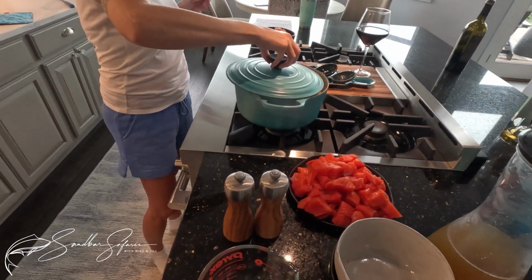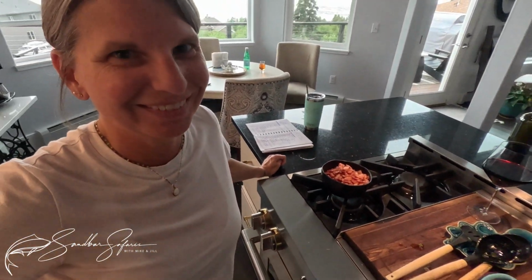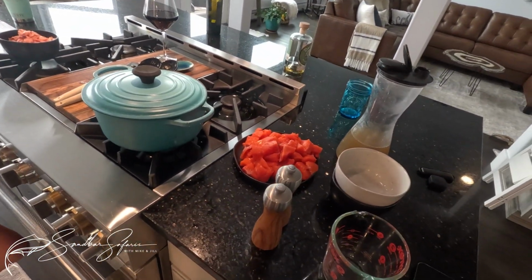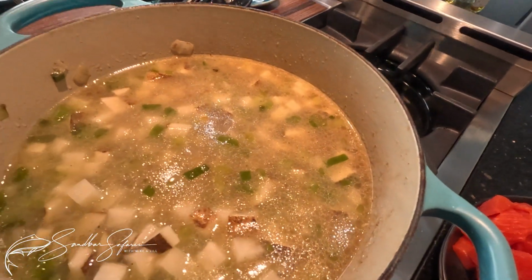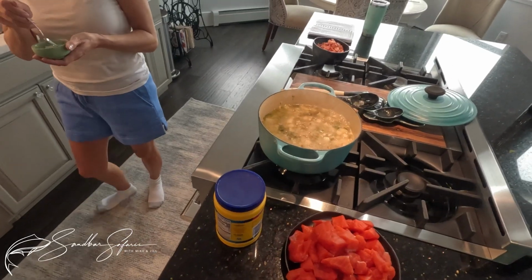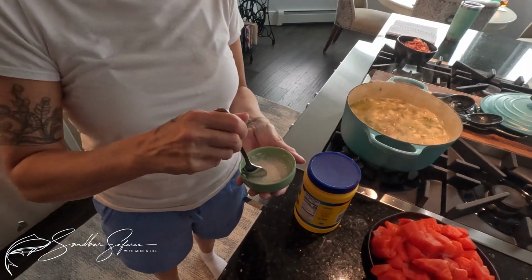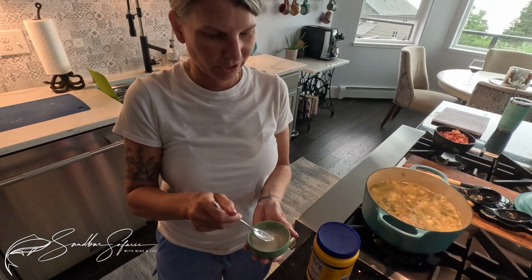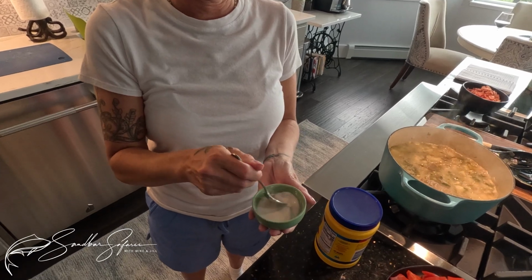All right, we're gonna let that cook. When do we go in with the salmon? A couple more steps. Couple more steps, folks. She's smelling good though. Okay, see you back here in a few minutes. What are we doing now? 1 tablespoon cornstarch, 2 tablespoons water. Gonna put it in there, thicken up the broth.